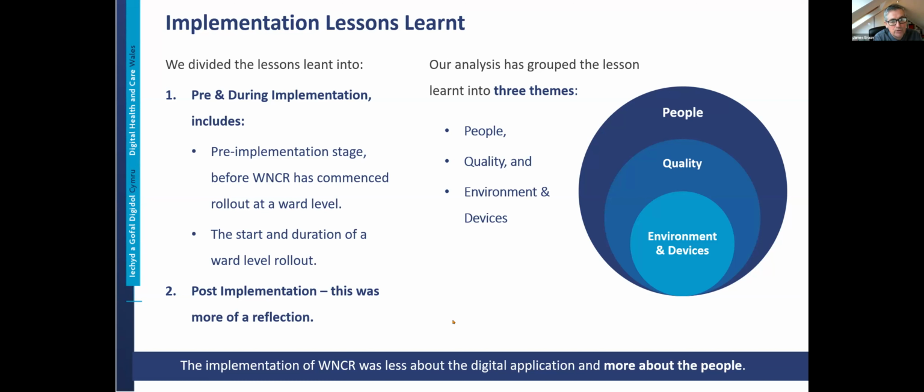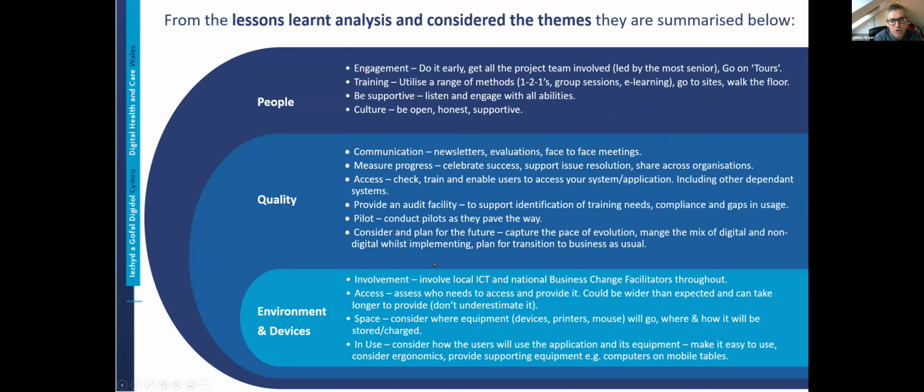What we found in both those phases, both phase 1 and 2, was 3 key themes. Everything fell into 3 key themes, and they go up into the Venn diagram presented there. The first one is environment and devices, the second one is quality, and the third one is people. And obviously, as the diagram explains, they all overlap and relate to each other, but the core one is the people one that embraces everything we learned. So they were the 3 themes we learned, and if we go to the next slide, it expands on that core model and evolves in terms of some of the specifics we learned during our overall implementation. So Lesley will take us through that.